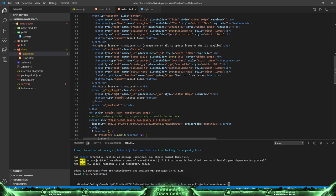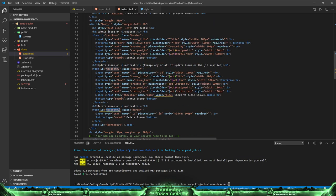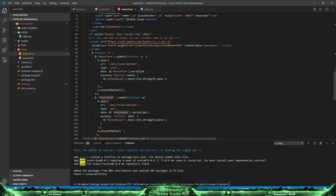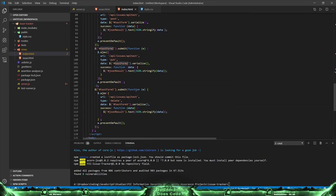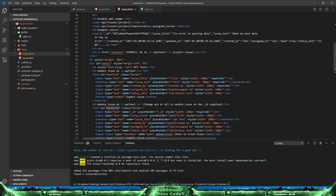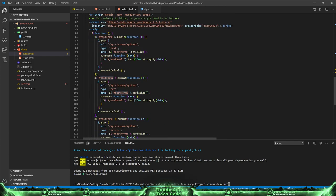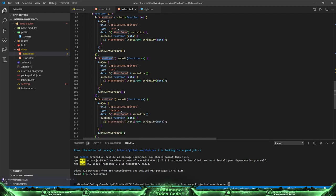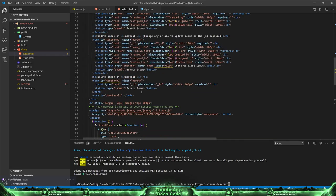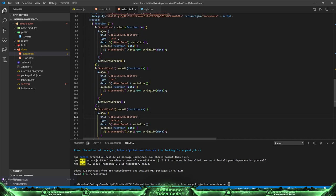What's wrong here? Test form 2 needs to be unique. Why would they have two forms with the same ID? Why? I don't understand. Oh my god. Wait, do they have test form 3? Did they accidentally... you know what I think they did? Because look here, they have test form, test form 2, and test form 3. I think they literally copy pasted. Yeah, they did. There's no test form 3. Test form 2 was supposed to be test form 3. Oh my god. We're fixing bugs. We haven't even begun the project. We're still fixing the boilerplate.